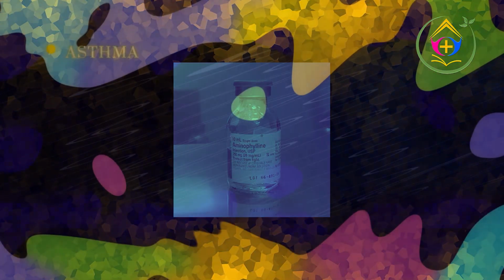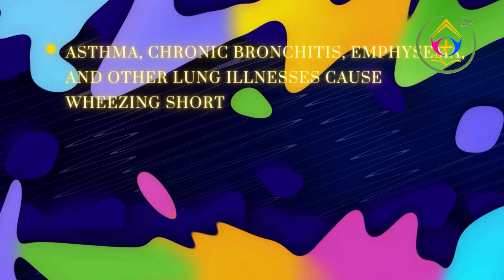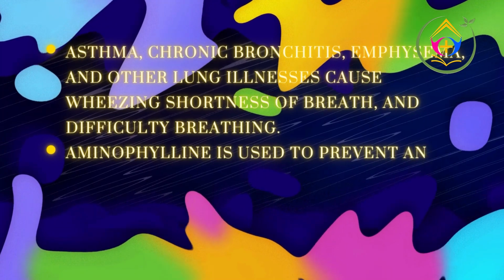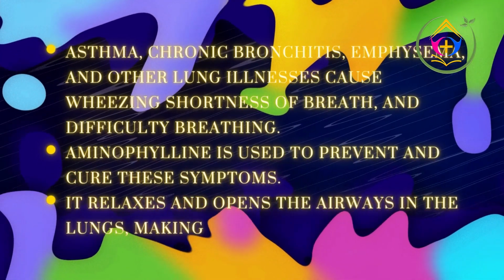Aminophylline. Asthma, chronic bronchitis, emphysema, and other lung illnesses cause wheezing, shortness of breath, and difficulty breathing. Aminophylline is used to prevent and cure these symptoms. It relaxes and opens the airways in the lungs, making breathing easier.